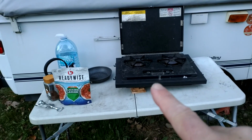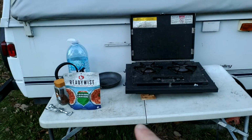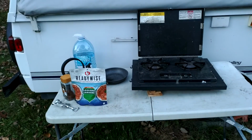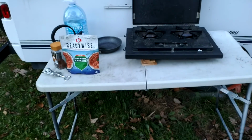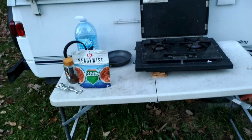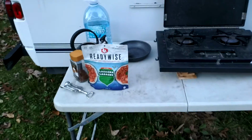So I put the stove here that goes on the side of the camper on this table. I find it really annoying up there, and you don't really have a place to put anything. I just did like a makeshift thing here with the table, and I propped it up with some shims just to make it level. So we're gonna get this ready.